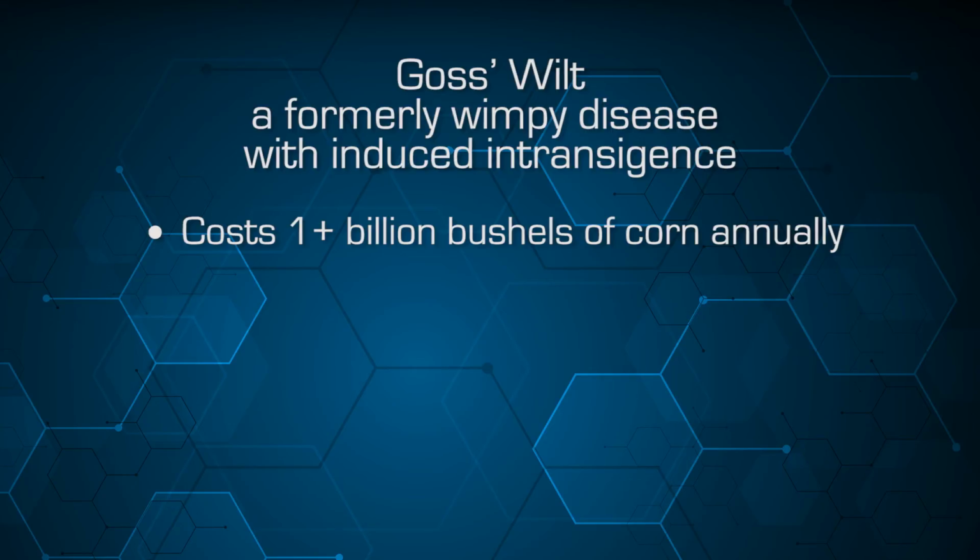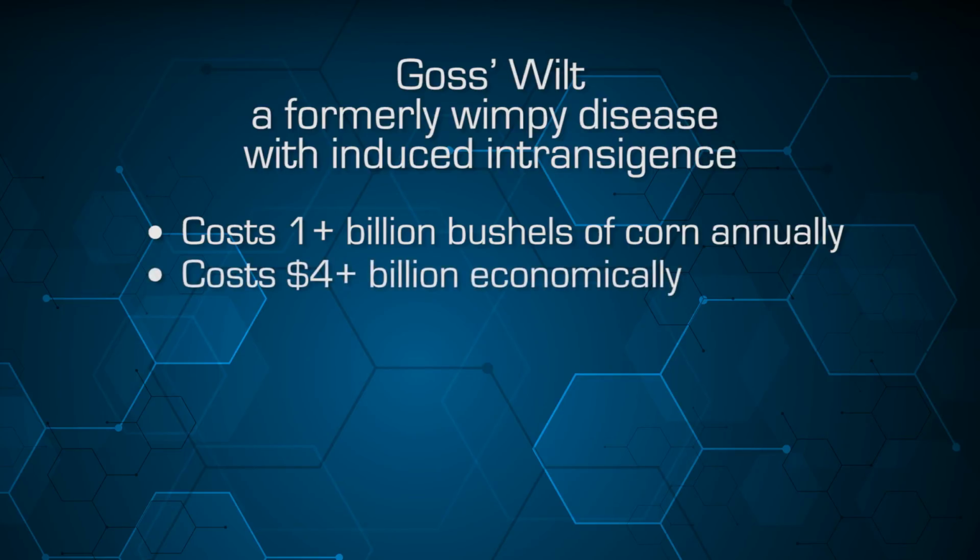So we provide a more susceptible plant, we change the environment favorable for the pathogen, and we have a more pathogenic and increased virulence in our bacterial pathogen. Goss's wilt was formerly considered a very wimpy disease. We now see it with that induced intransigence, so that it costs us 1+ billion bushels of corn annually in the Midwest anytime we have a favorable environment for this disease to express it.